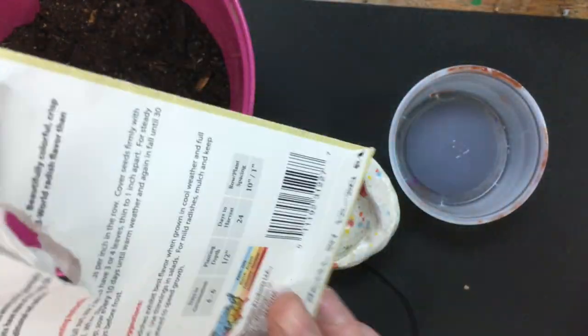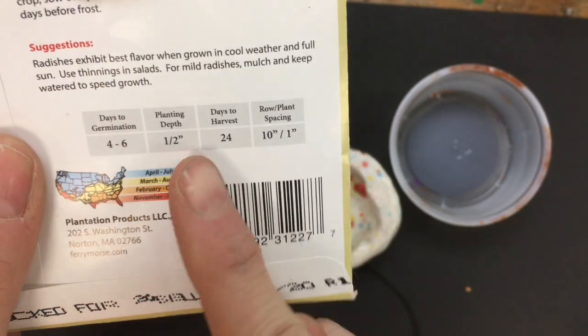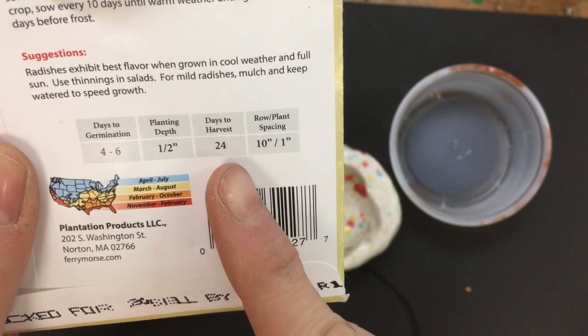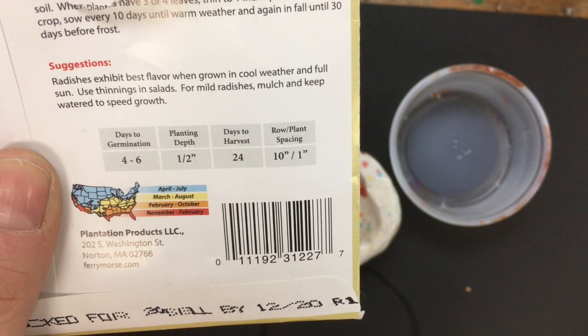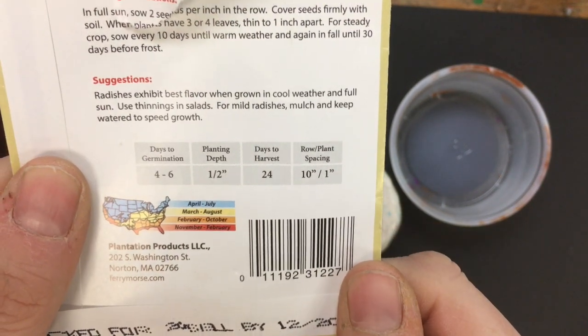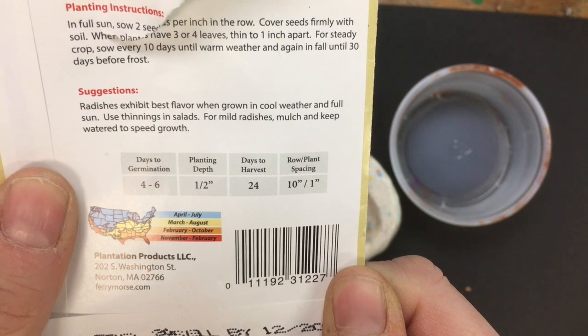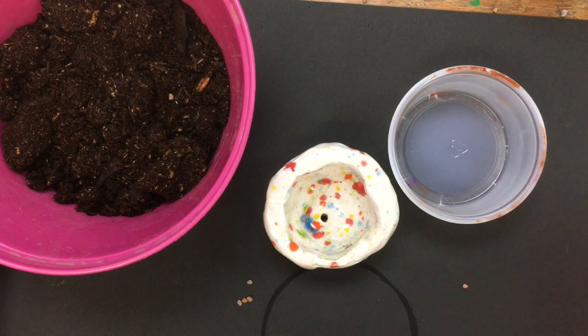This is a radish seed. I bought them from the store, and on the back it tells you how many days it takes to sprout out, 4 to 6, how deep you should plant it, how many days until you reach a harvest, and if you plant it in a garden, how far apart you should space them. We only need 4 to 6 days to see our plant rise to the surface.